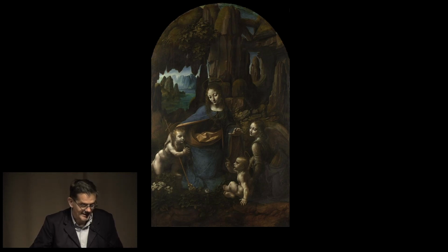How much collaboration was there between Leonardo and his associates? And how do we explain the inconsistency in the level of finish that the work has now? And so technical studies that we did before and during the restoration have provided some insights into these questions, and I think more importantly, it's instructive to see how you can apply those results to thinking about Leonardo.